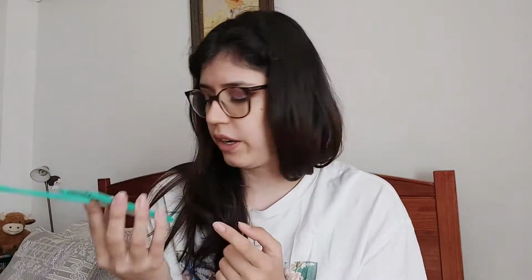Where are you? Oh, it's a dark one. I'm missing some shades over here, but it's this one over here, Act Natural. And it's a pretty forest green, I would call it. Oh my god. Okay, here it is. It's the only shade so far that has pigment in it.